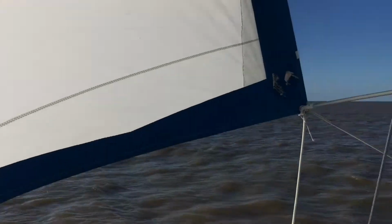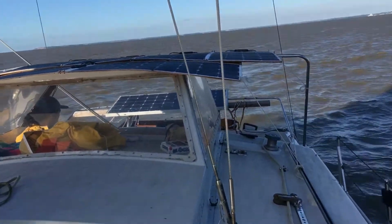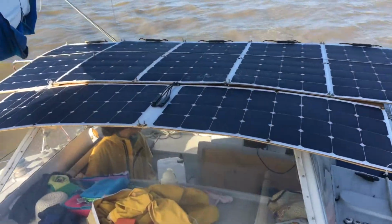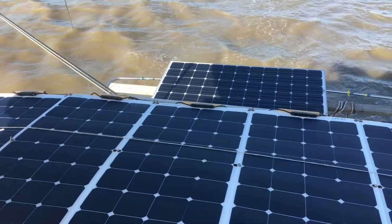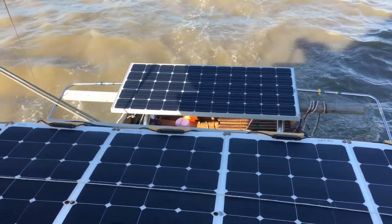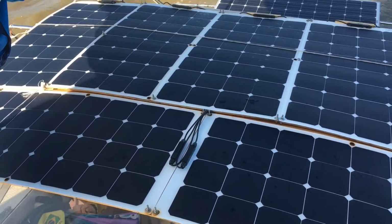Here's the view from the front of the boat. Sun just up. Someone asked about the solar panels and how they're arranged. I'm just using the fixed solar panels at the moment, and actually they're not really in the sun at all. So we've got the 240 watt solar panel at the back, and then we've got these 7 solar panels here.